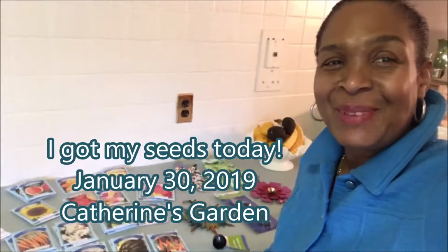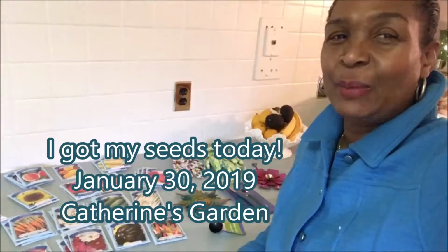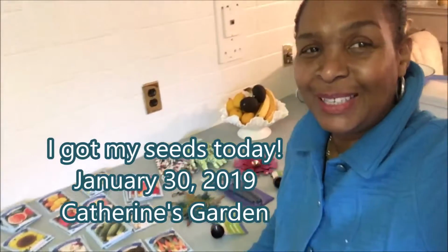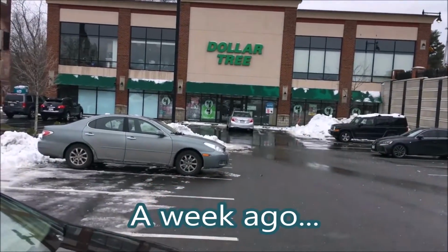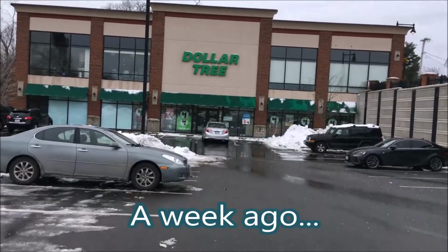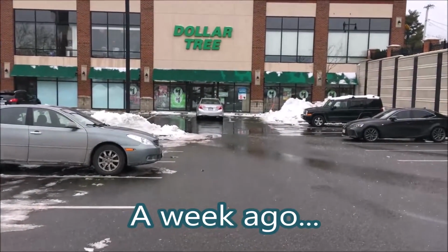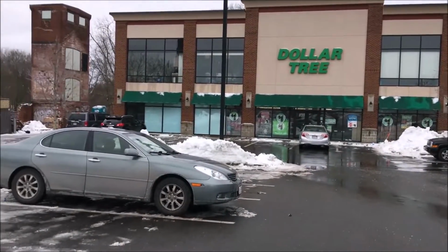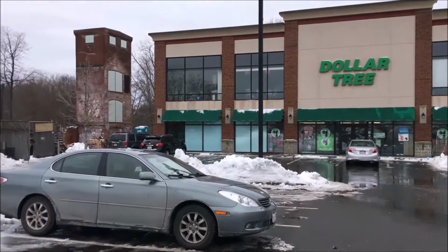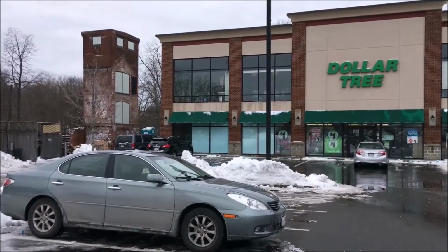So here am I with my seeds. Yes, I am so happy. Look at that. Here am I at the dollar store, and this is the end of January, so I'm really thinking about how I can begin my seed starting. That's why I'm here at the dollar store to figure this out.